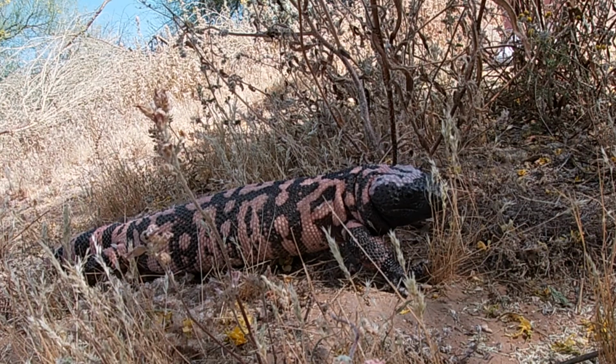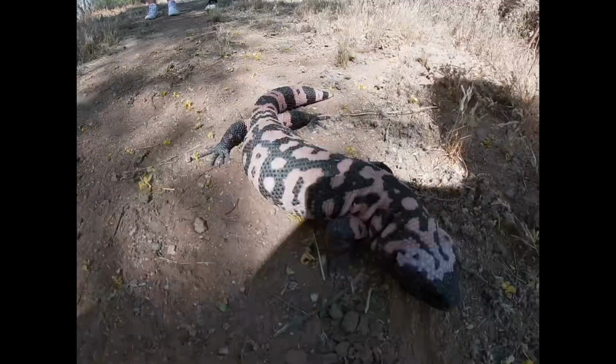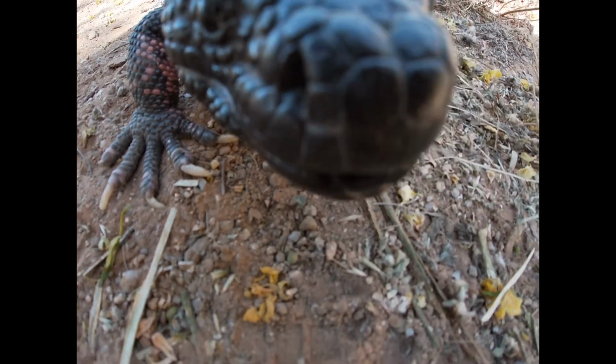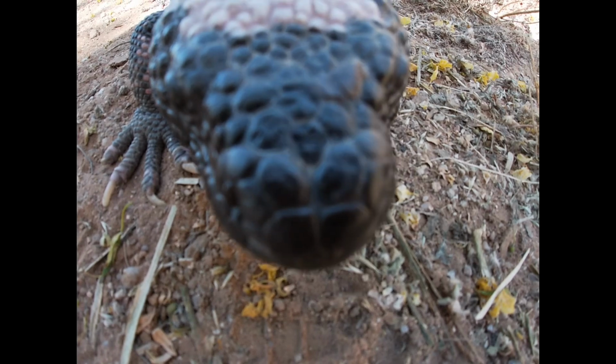Now the tongue itself is actually quite forked. The reason for that is because with a forked tongue, when they're picking up scent particles, say of his prey, which might be like a young rabbit or a mouse, whichever side of the tongue gets more particles is whichever way he's going to be able to go. So it's kind of like a homing device for whatever he's looking for.